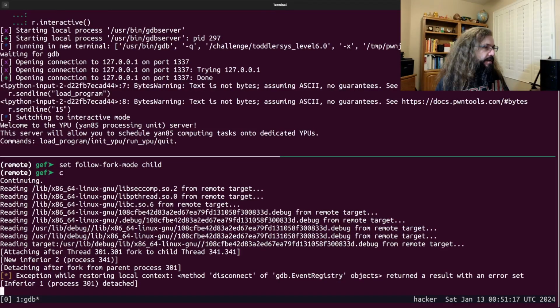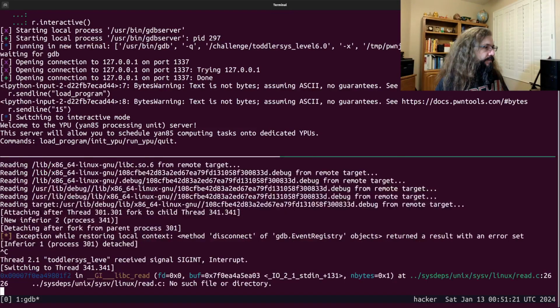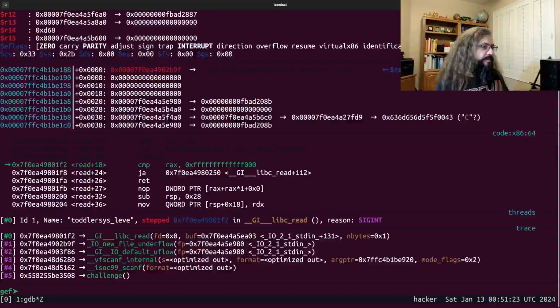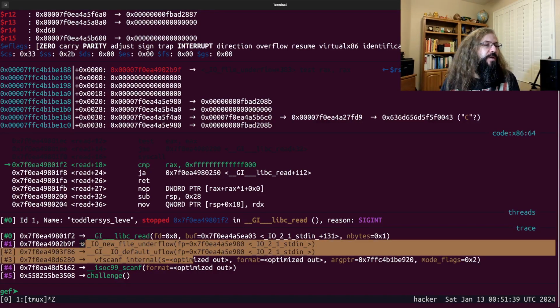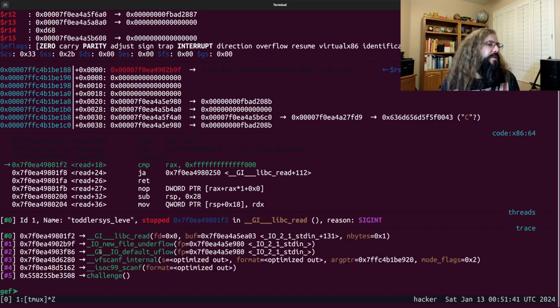Did we get anything? Okay. So we got nothing so far, right? And where are we in this program? Well, we know where we are because we can look at this backtrace. The backtrace is like the call stack. So challenge called scanf. Scanf is calling a bunch of its internal stuff, which is calling read.